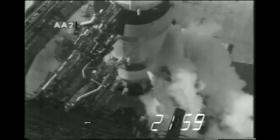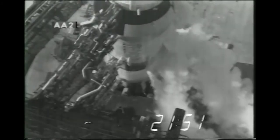That's our general status. We've just passed the 22-minute mark in the count. 21 minutes, 55 seconds, and counting. This is Kennedy Launch Control.